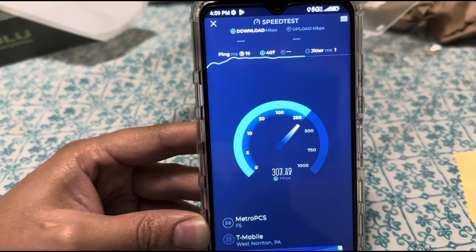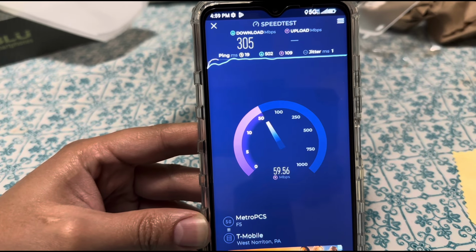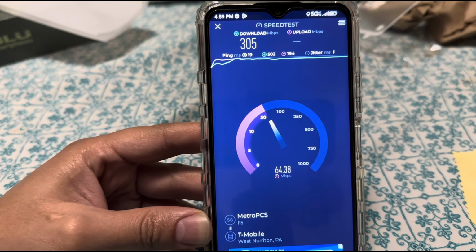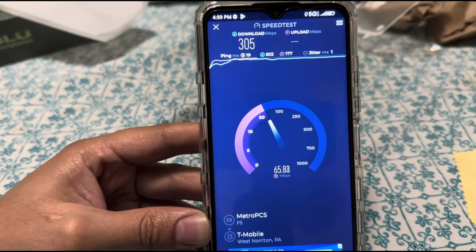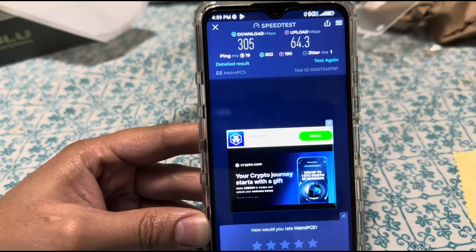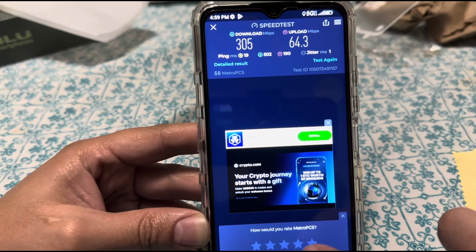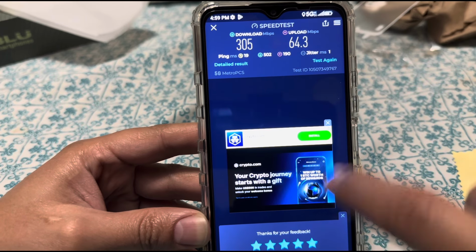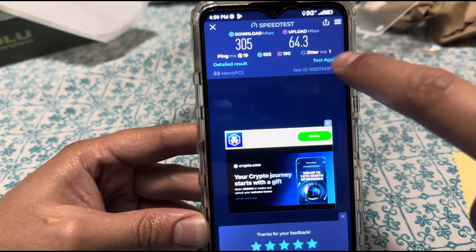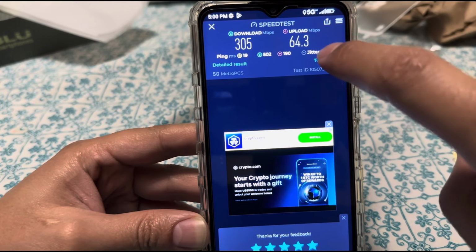So for a mid-ranger, because that's what I consider this, a mid-ranger, to get these type of speeds is really good. And right now, this phone's on sale for $99.99. I paid $129.99, and it's on sale right now for $99.99. Definitely worth it. Picks up the 5G UC. So if you have Metro, the F5 is definitely a great phone. And it hasn't had no lag. I don't see no lag yet.